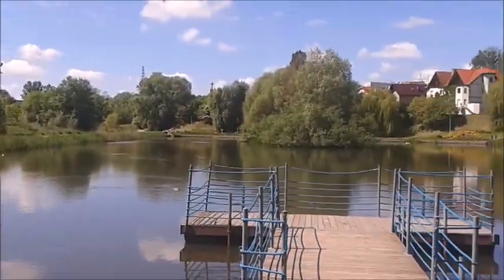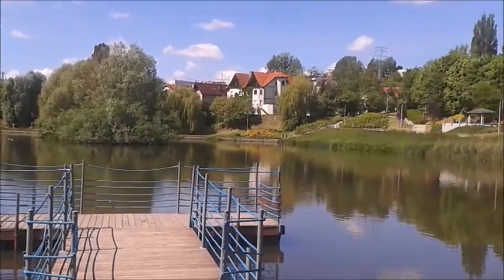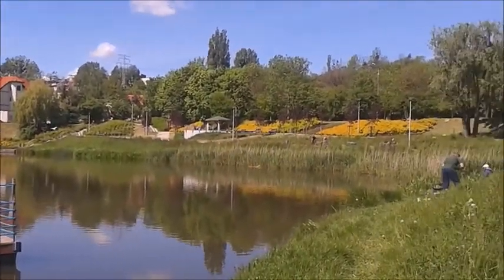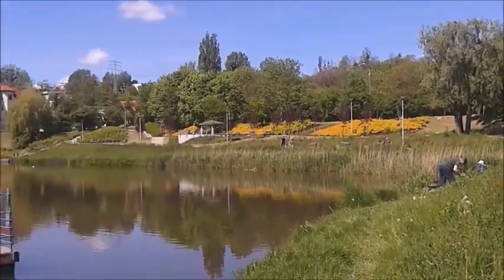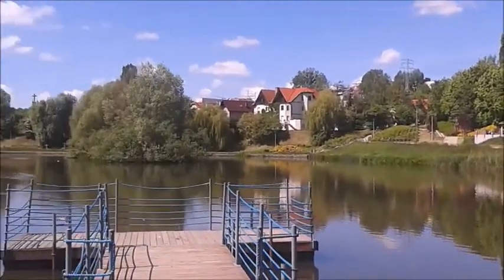This place has such amazing nature that we recommend everybody to see it. We have shown you just a part of it, but we know that there is more to discover. However, right now we will take you to another extraordinary place in Morena.